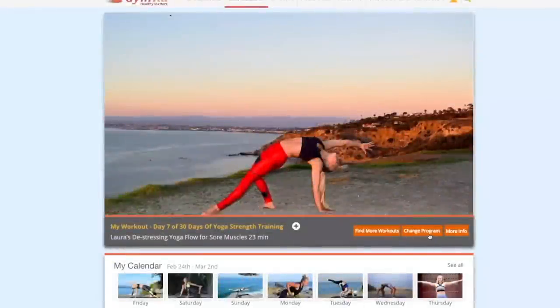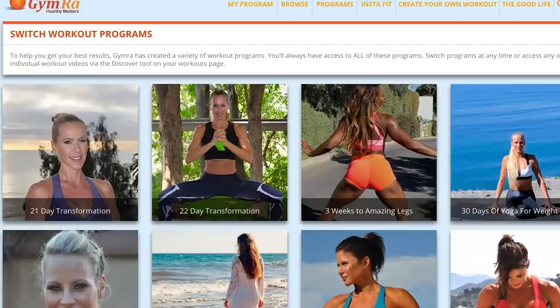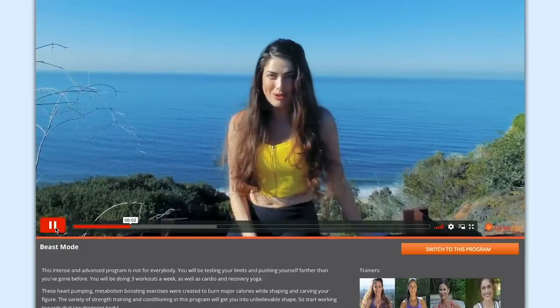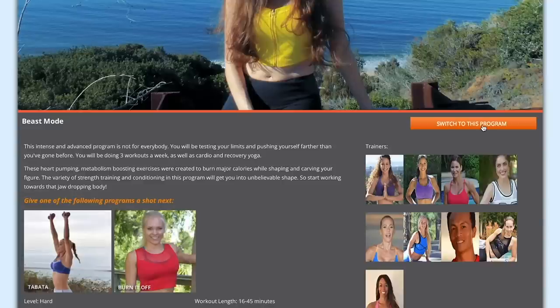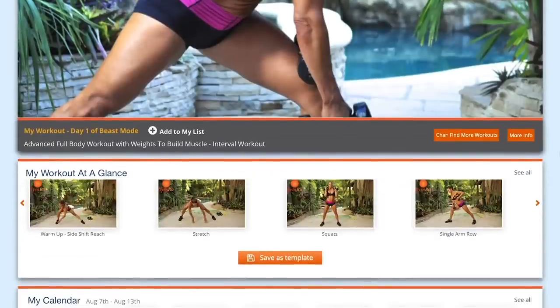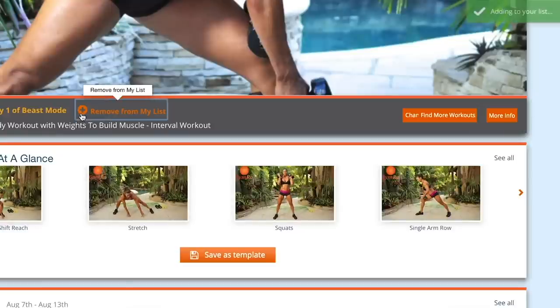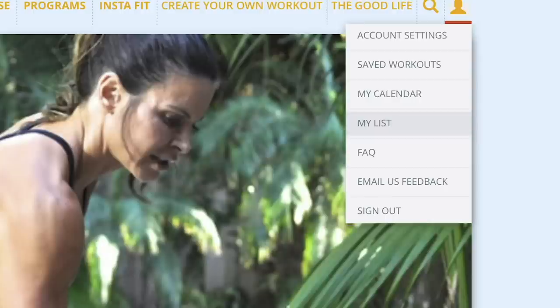You can change your program by clicking on the Change Program button. Simply click on See All, then select your desired program. Watch the introduction video and check out the details by scrolling down the page. If the program looks like a good fit for you, then simply click on Switch to this program and you're all set. Your new program will start automatically. If you're unable to do the workout, save it for later by clicking on the plus button next to the title. This adds it to my list.